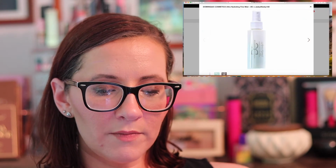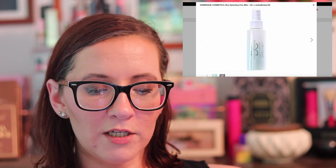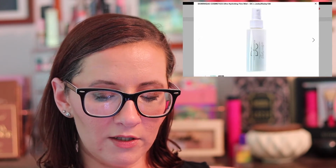Next is the Dominique Cosmetics Ultra Hydrating Fine Mist in Jady Wady 180, and that's $32. It's a lightweight mist to prep face, set makeup, or refresh throughout the day. It's the drink of water your skin has been craving. So yeah, I definitely want to try this. It says it's supposed to increase moisture levels in the skin by up to 6,000%, so I definitely want to try it to see if that's true. So that would definitely be in my cart.